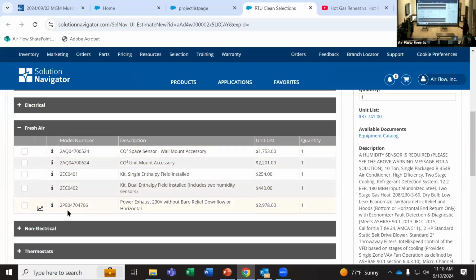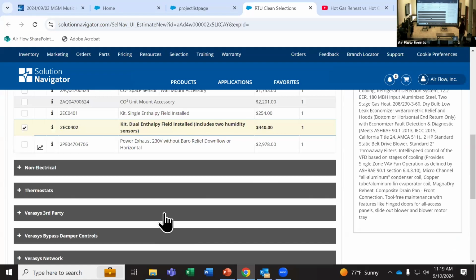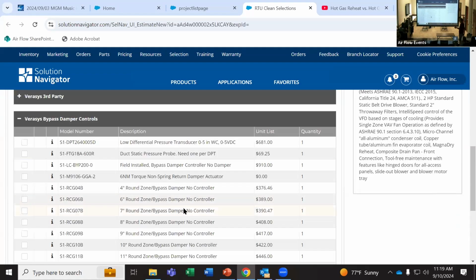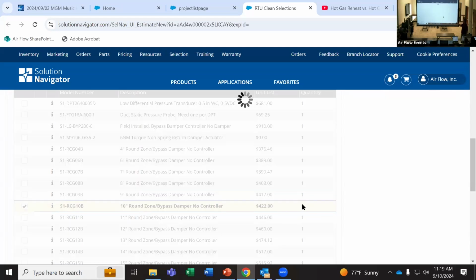All right, so now let's select the dual enthalpy kit, because we want to make sure we have dual enthalpy to compare the two. And then let's go to Verisys bypass damper controls. So you now can go in and, I don't know what tonnage unit it is, say we have 5 zone dampers included in this. We'll need to select the damper and then controller for each. So we would select, say, 5 10-inch zone dampers. Right, you would select 5.